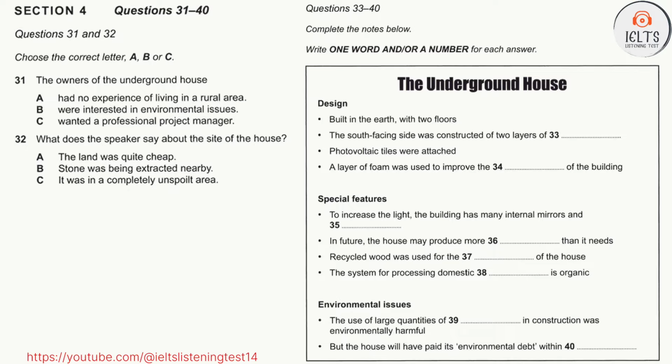And then there's the system for dealing with the waste produced in the house. This is dealt with organically. It's purified by being filtered through reed beds which have been planted for that purpose in the garden. So the occupants of the house won't pollute the land or use any damaging chemicals.